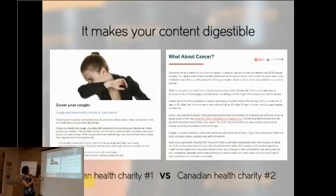One thing I want to premise is that these are not examples of the best graphic design out there. This is to help you start getting into the mindset of how you can start thinking about design if you're not a graphic design professional. I'm not saying that these are perfect examples, but I will tell you right now that one is definitely better designed than the other. So I'll actually survey the room. Which one do you think it is? Is it Canadian Health Charity number 1 or number 2?